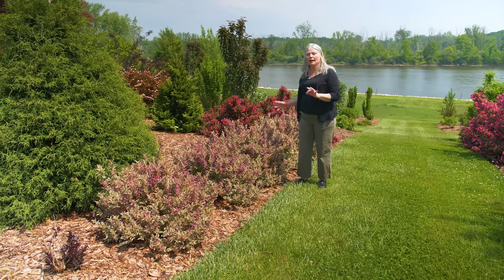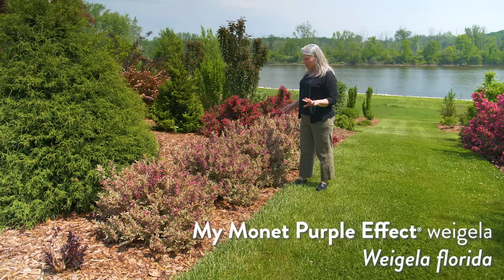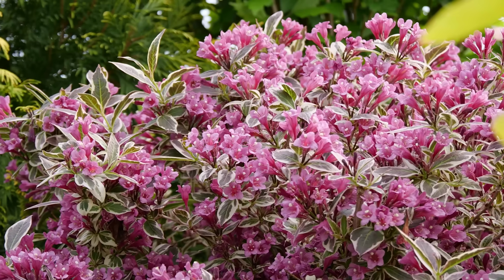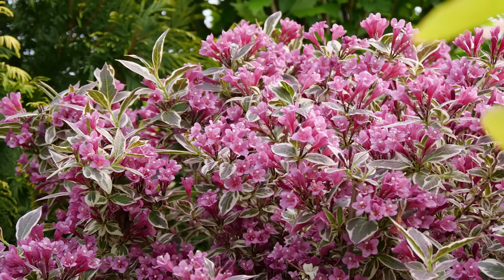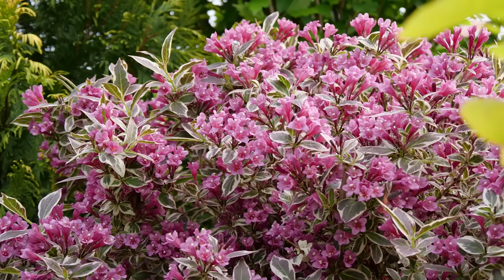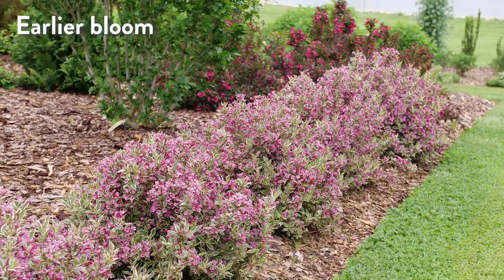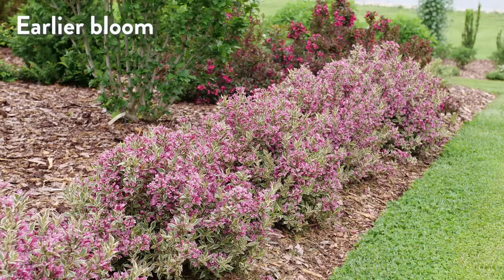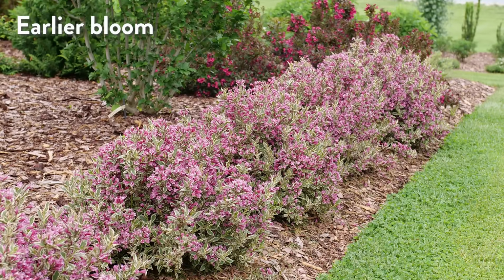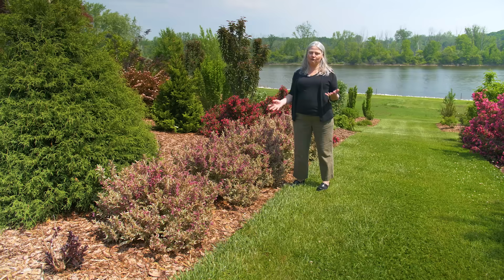And this is it. This is My Monet Purple Effect. So that's how you know it's different. The name Purple Effect comes from the fact that these leaves do take on a lot more purpley tones, especially during cooler weather. Now, as you can see, the flowers on this plant are starting to fade. So this one would have bloomed earlier than the other ones that we've seen. But again, the flowers on this plant are almost secondary. They are pretty and they have beautiful contrast, but they really are almost secondary because you get this great, fabulous foliage all season long.